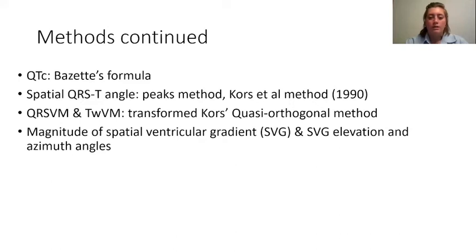The ECG measurements were conducted while blinded to patient clinical characteristics. The corrected QT was obtained using Bazett's formula, and spatial QRST angle was calculated by the Cohort method from the 1990 paper. The QRS vector magnitude was defined by the transformed Cohort quasi-orthogonal method, using the beat with stable baseline median when it met the standard, and it was calculated as the square root of the sum of the squared QRS waves in leads V6, 2, and 1/2 of the QRS wave amplitude in V2. T-wave vector magnitude was defined and calculated similarly, but of course using T-wave amplitudes instead of QRS amplitudes. We also calculated the magnitude of the spatial ventricular gradient, SVG, and the SVG elevation and azimuth angles.